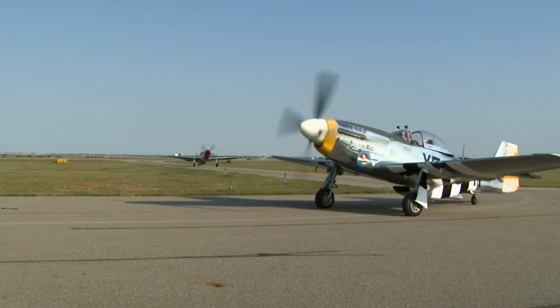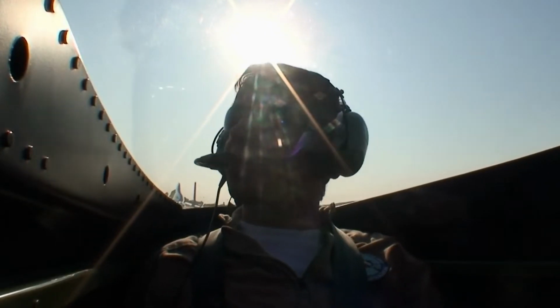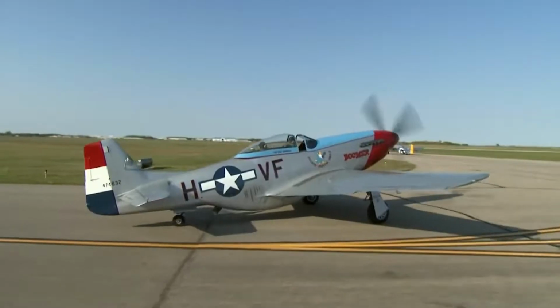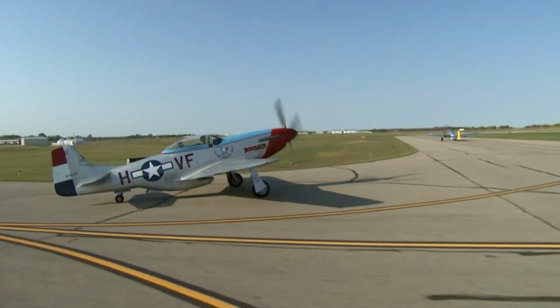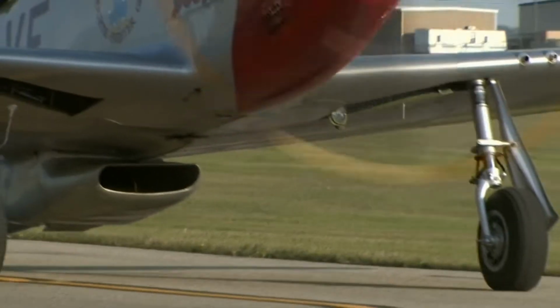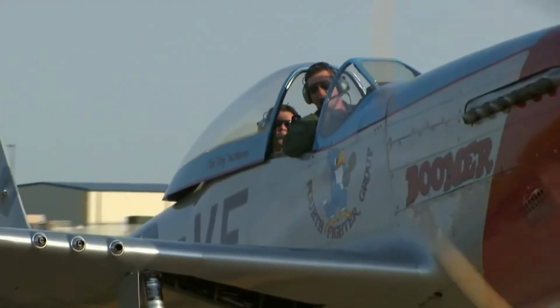Have you ridden in a Mustang before? I have never seen a Mustang up close before. For the first flight, the goal is to give the boys a feel for the World War II fighter. Are you ready? Yeah, I'm ready. We're ready to go. And maybe a little stick time. Clear for takeoff, Mustang flight.